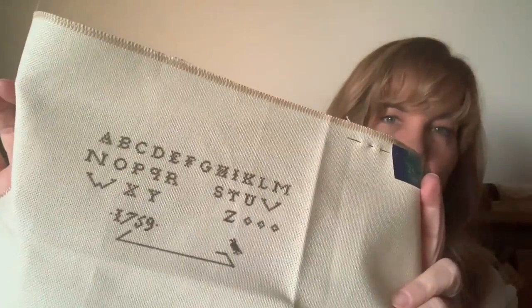sampler WIP, my sampler category, is my dear Christie's, my unicorn chart, Cherry Hollow Farm by Stacy Nash. And this one is on 25 count, just an even weight, but I'm going to tea dye this and I'm doing 1/1. So it's going to be kind of small. There's my start on that. And I think the last time I worked on this was last fall. This is the roof line. So this is my sampler category that I'm going to be working on.